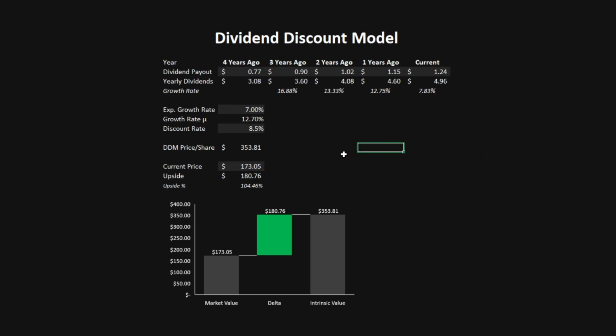The second model that we'll be using is the dividend discount model. I've imported dividend payouts of Texas Instruments going from 4 years ago to the current year. The average growth rate in dividends during this period was 12.7% annually, and I'm projecting an expected growth rate in their future dividends of 7%, and we'll once again be using a discount rate of 8.5% in this valuation, leaving us with a dividend discount model price per share of $353.81, which is a 104.5% upside out of this model.